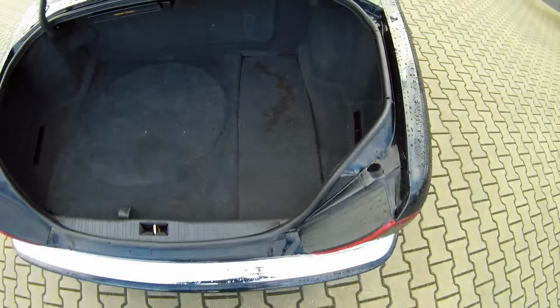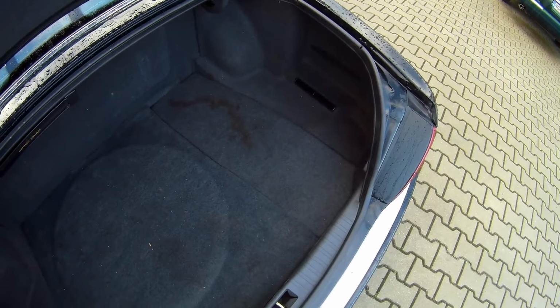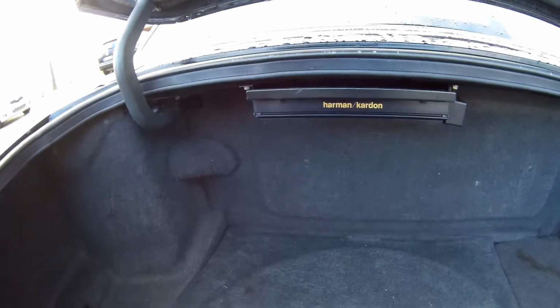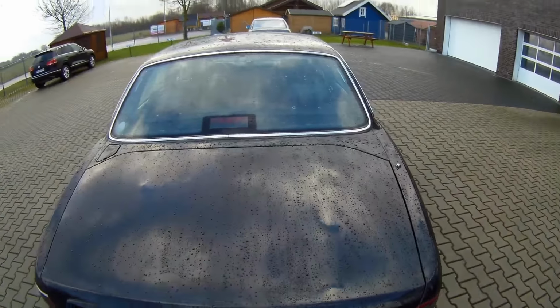Batteries are underneath here, the battery and electrical, where the relays are and that sort of stuff. Also a Harman Kardon sound system. Also very nice. I thought it was standard in the XJR.